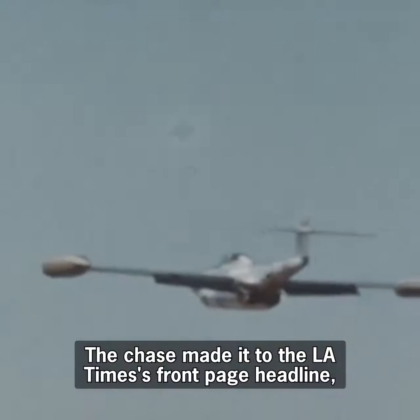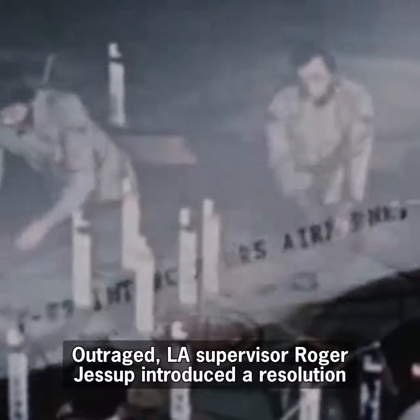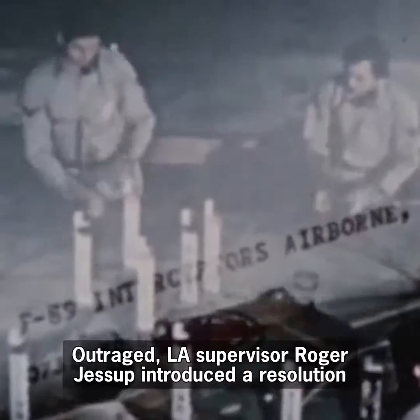The chase made it to the LA Times front page headline, which classified the incident as a, quote, "unintentional bombing attack." Outraged, LA Supervisor Roger Jessup introduced a resolution to ask Navy officials for the, quote, "utmost care in launching any more robot planes into the California sky."